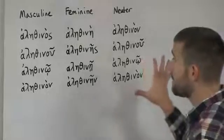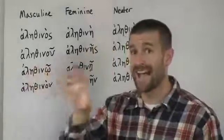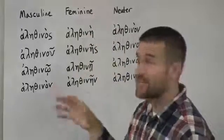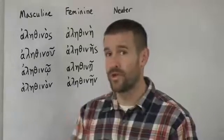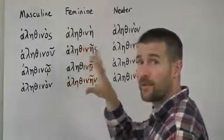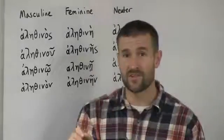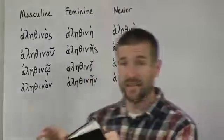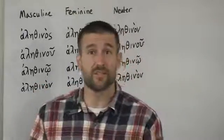But anyway, I would memorize this chart because a lot of other adjectives are going to follow this exact same pattern. Obviously, you don't necessarily have to learn this chart for every adjective, just like you don't have to learn the other chart for every noun. But it's good to have a few example words that you memorize the chart for and be able to write this out from memory. That way, when you come across adjectives that follow these same patterns, you can instantly identify whether that adjective is in the nominative case, accusative case, dative case, genitive case.